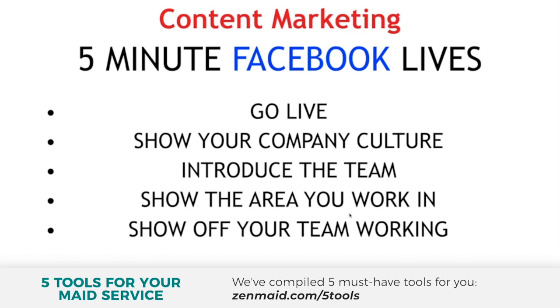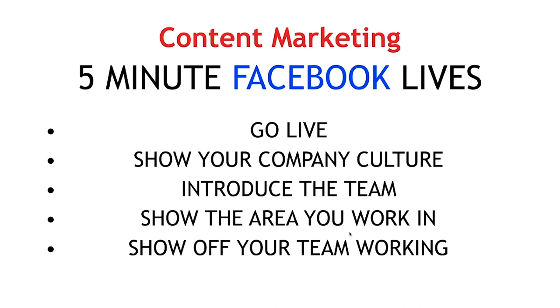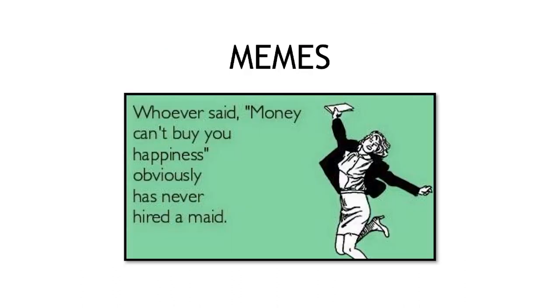A lot of amazing options to do here, but I still think the biggest thing is to go live, show your company culture, introduce your team, the area you work in, and show off your team working, and then with a link to your website. And then those people will get retargeted based on the system I showed you earlier of how to log into business.facebook.com, set up your pixel, and set up a retargeting campaign to start sending those things out.